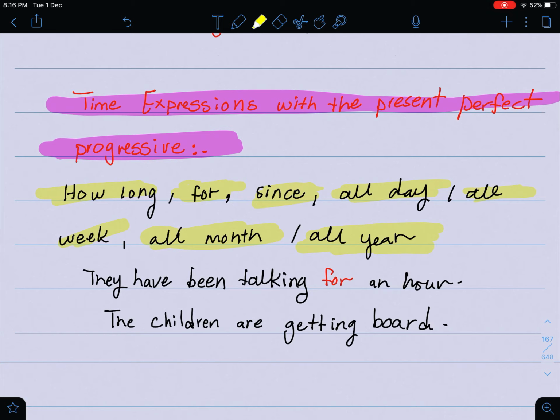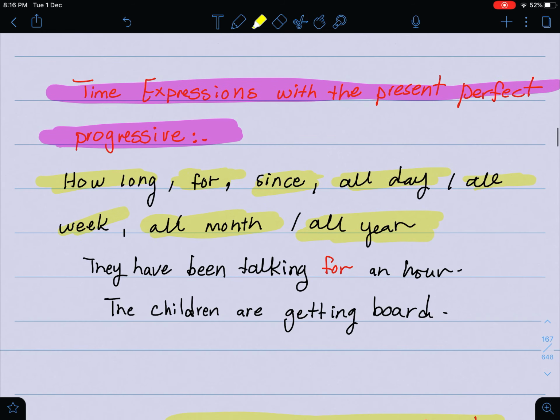Now, as for the time expressions which are used with the present perfect progressive, now let's take a look at them. بعض اللي هو دلالات تعبيرية على الوقت اللي تستخدم مع ال present perfect progressive. How long, for, since, all day, all week, all month, all year. طبعا انتوا أهم شيء تعرفون ال for وال since والفرق بينهم. إن ال for تستخدم للإشارة على الدوريشن، لكن since منذ بداية الشيء.